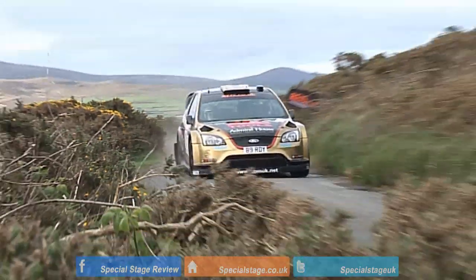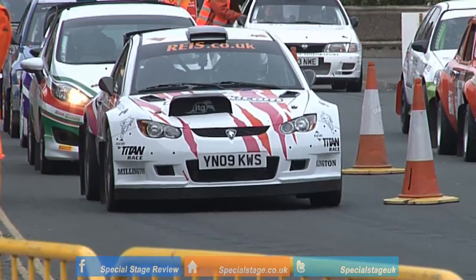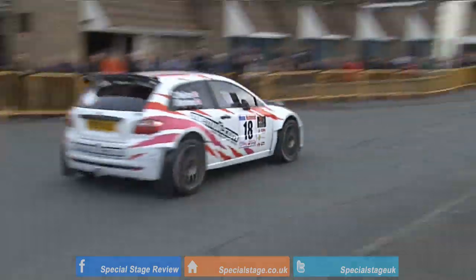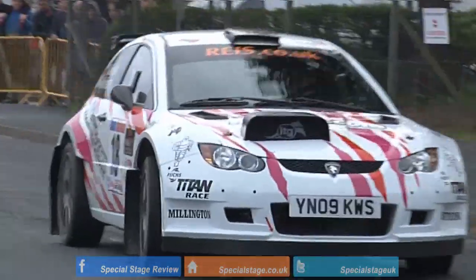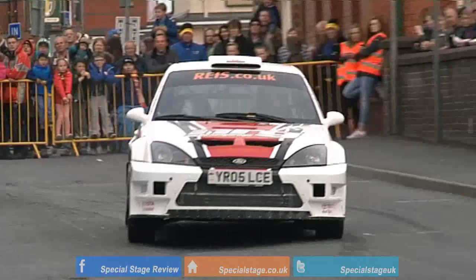So on to the National Rally now, and taking the early lead in that section of the event were Paul Bird and Aled Davies. The pair hold a commanding lead as well of over 2 minutes after the 6 stages on the Friday evening. Second overall after stage 6 were Ollie Mellors and Ian Windress in that glorious sounding Millington-engined Proton Satria. Ollie setting some fantastic times on his very first visit to these challenging stages.